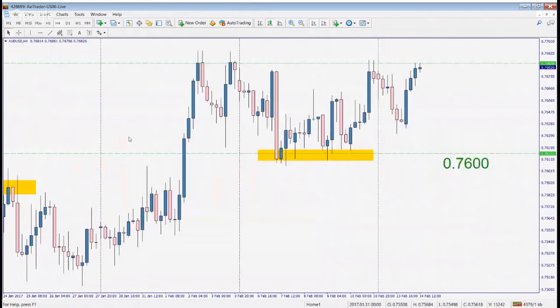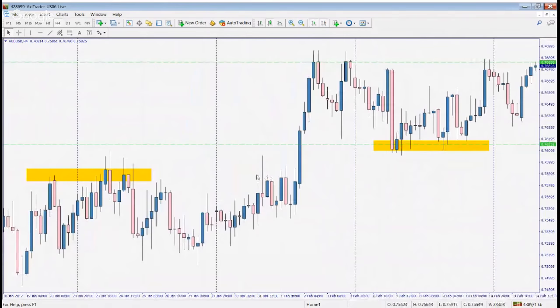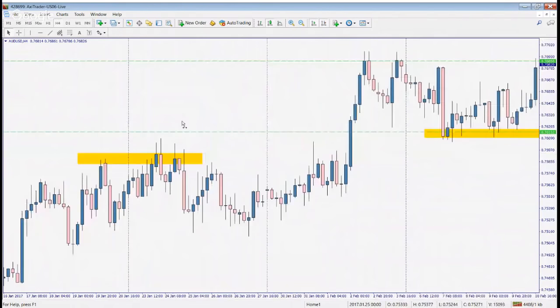I would not use this level over here that's been established. Because why? Because we've already tagged it right here. And just wondering, if we hit it, we would have survived the 15-20 pip pullback. It would have gone 40 pips in our favor, and then we would have been stopped out up here, basically. So that would have been a big fat loser.